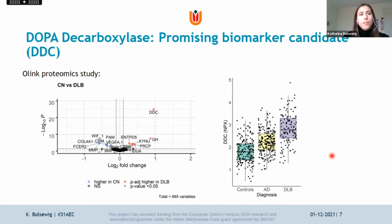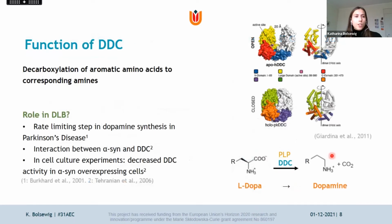But not only from these very striking proteomics results, DDC seems promising, but also if we look at the function itself. In general, DDC decarboxylates aromatic amino acids to the corresponding amines. And in particular interesting here is the decarboxylation of L-dopa to dopamine, which we already know is a key player or is affected in alpha-synucleinopathies. So we know also that DDC is a rate-limiting step in dopamine synthesis in Parkinson's disease.